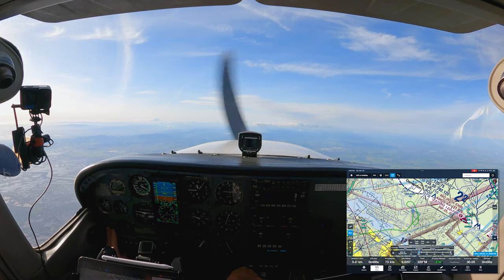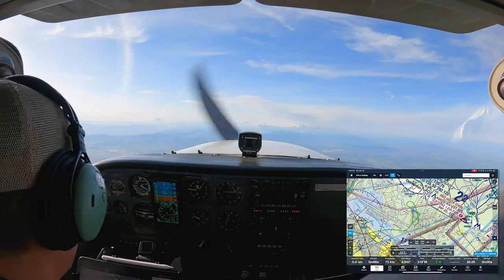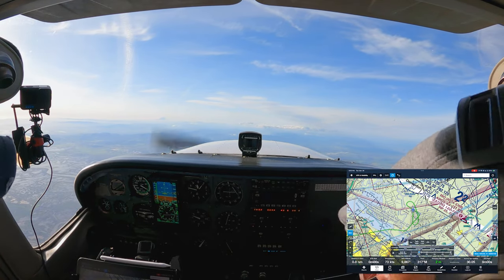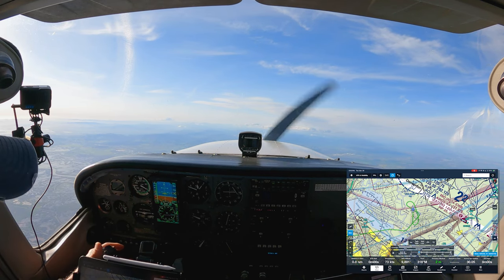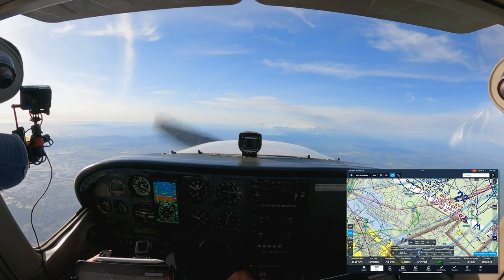Okay, temperature in the green, pressure in the green, amps, everything is looking good. Fuel, we're barely spending any. I got all the lights off, and we're just watching the plane climb. We're at 300 feet per minute, 81 knots.